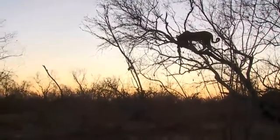African bush. What a way to start the morning, but with a male leopard silhouetted in a tree. This is Safari Live.